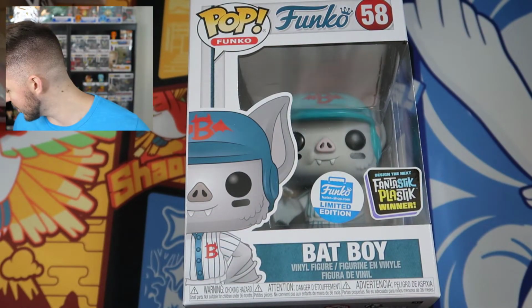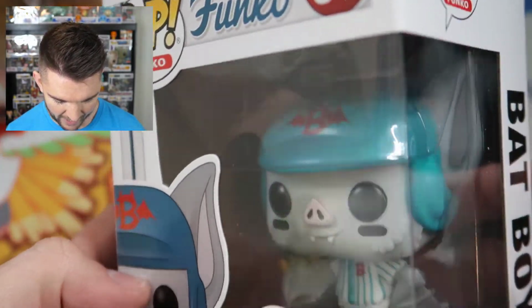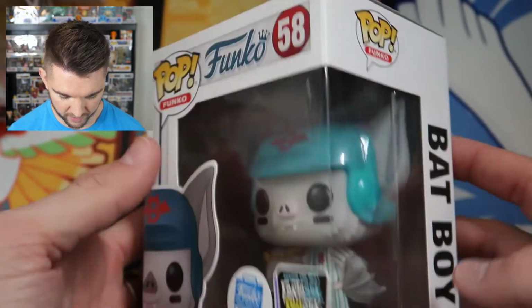It's also a pun, so I'm a sucker for puns. It's Bat Boy. He's a bat. He's got a bat. Gosh, that's so cool. I really thought the mold was very clean.